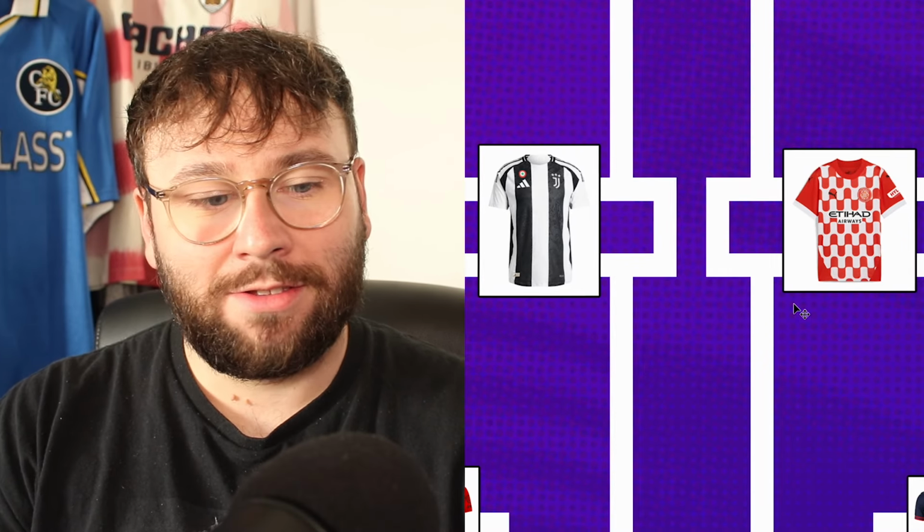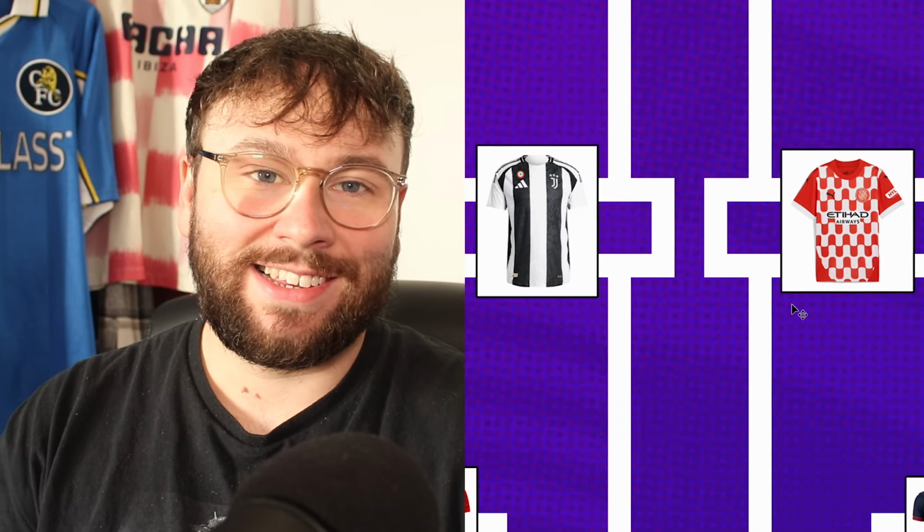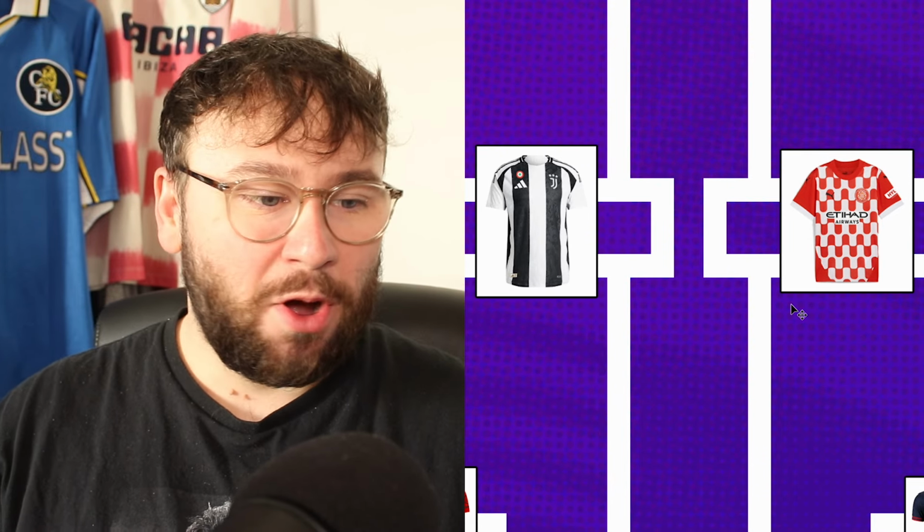And now we have a decision to make. Oh my God. Juve versus Girona. Two of my favourite kits in the Champions League season, easily, both are great. Adidas versus Puma as well, which is fun. And I've expressed why I love both of these kits now. It's just pulling out the finer details as to why I might choose one over the other.